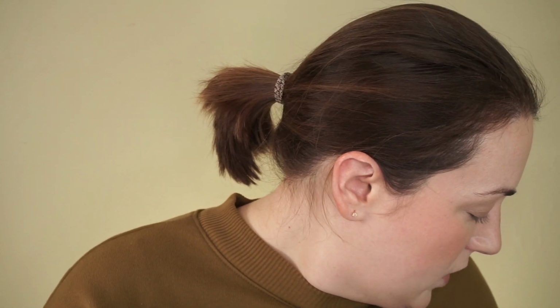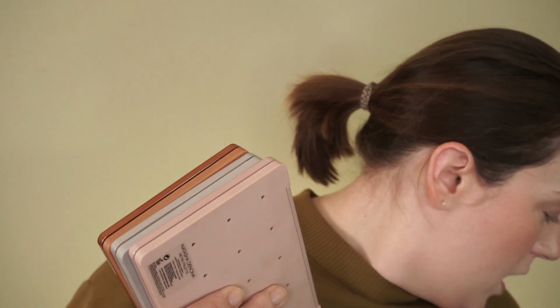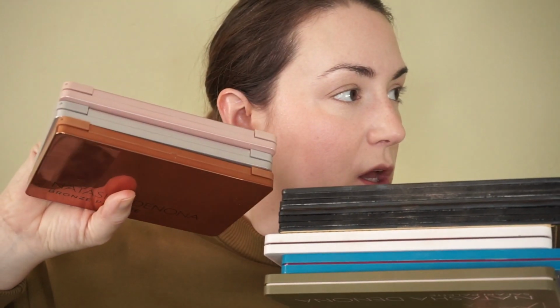Like I have all of these Natasha Denona palettes. Look, I don't know why I'm pulling them all out right now, but I have all of these. All of the pans come out of the palettes and you can make your own mini palettes out of it. I'm sure I could probably find something or put something together in here that matches just about anything else out there, right? I'm not putting those back in the drawer now. I'm gonna put those to the side.